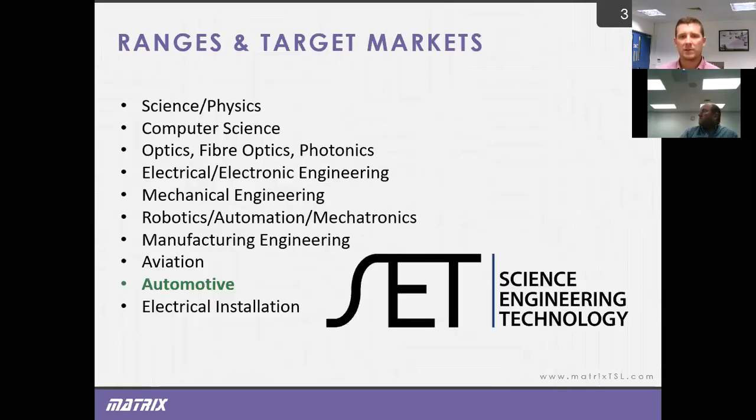So we develop products to serve many different markets. Within education, for example, we develop products for sciences, mainly physics. We develop products for computer science, and some niche products for optics, fiber optics, and photonics. Our main areas are engineering. So we have many products for electrical and electronic, mechanical, robotics, mechatronic engineering, and manufacturing engineering as well. And then we also have a nice range that sells to aviation departments within schools, colleges, and universities. Automotive is a big part of what we do, and of course that's what we're focusing on today, and electrical installations.